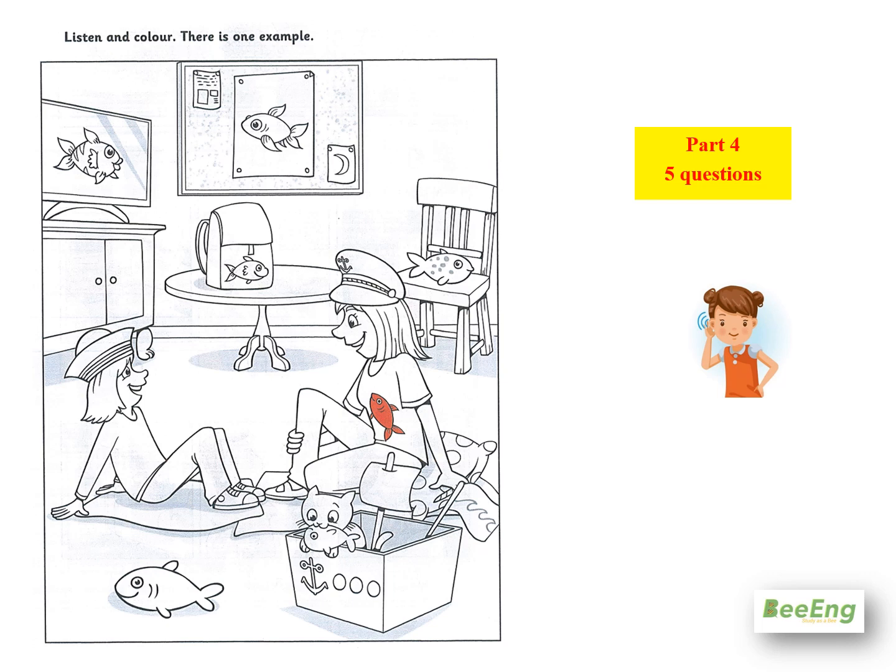Part four. Look at the picture. Listen and look. There is one example. Look at this picture, Dad. This family like fish. Yes. Would you like to colour them? Okay. Can you see the fish on the woman's t-shirt? Colour that fish red. I'm colouring the fish on the t-shirt now. Good. Can you see the red fish? This is an example. Now you listen and colour.